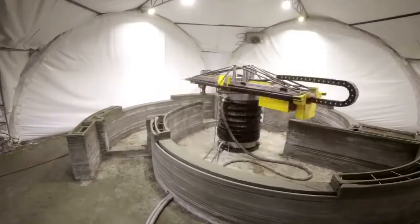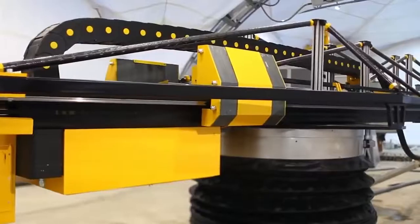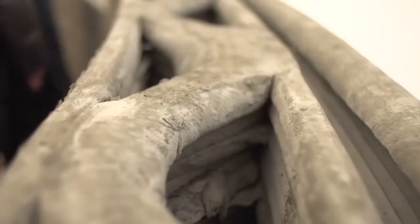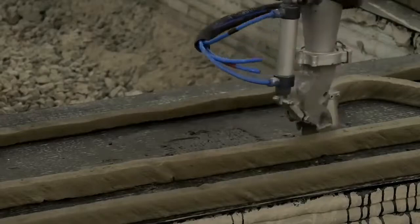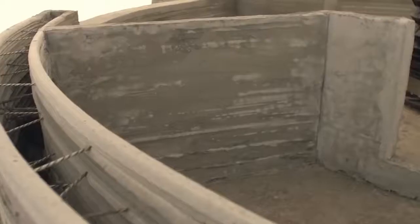Another distinctive feature is the number of people needed to work with APIS Cor. 2 trained workers can fully control the entire process, including the material flow. For the printing of the construction, fiber concrete, a kind of cement concrete, is used. In this way, the material is dispensed and applied layer by layer, reducing the possibility of construction waste to zero.